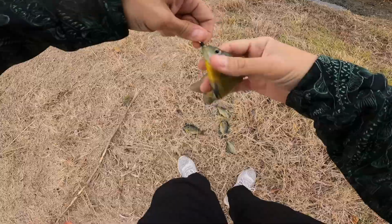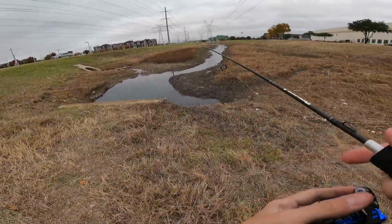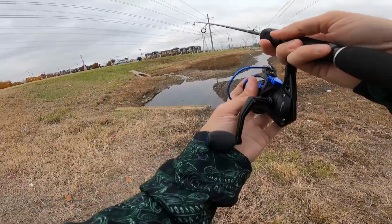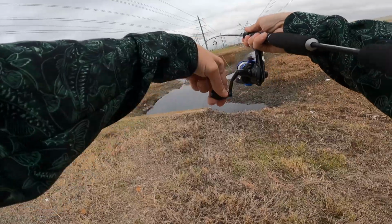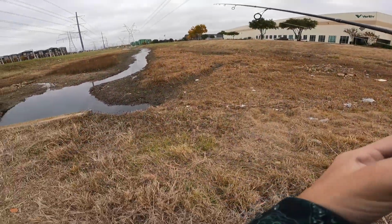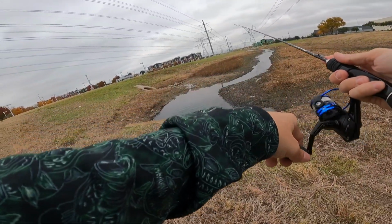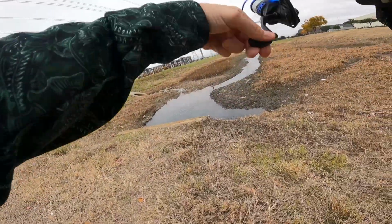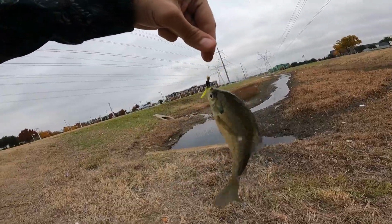This is crazy, guys. I've caught literally a bluegill every single cast. Last cast. Come on, buddy. Woo! He released himself. Last cast over here. And I'm gonna go try to put these guys in a little bit of a live well or something. That's another bluegill, feels like. Yep. All right, I think we got enough bluegill.